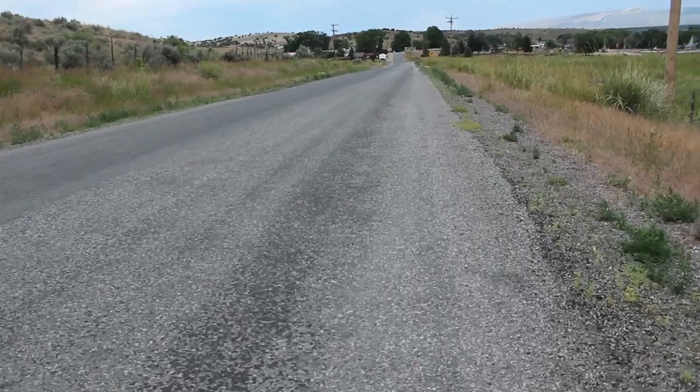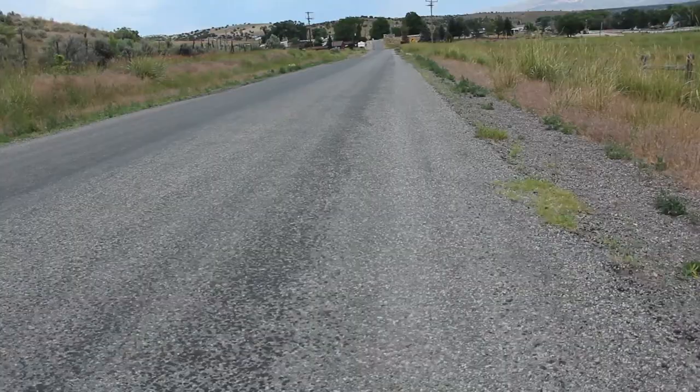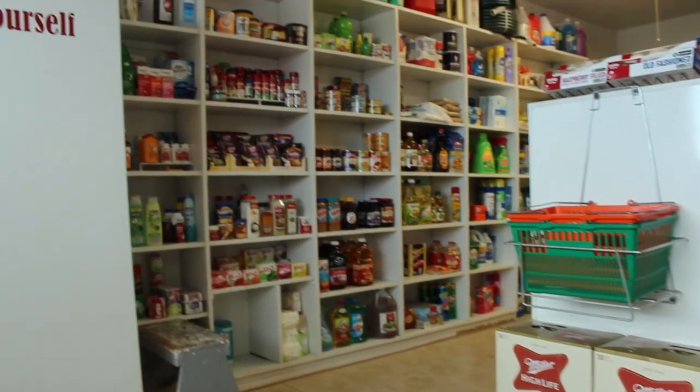Then we went to the store, and this is the only store, and it's this small. If they want anything else, they have to drive like 2 hours to the nearest place.